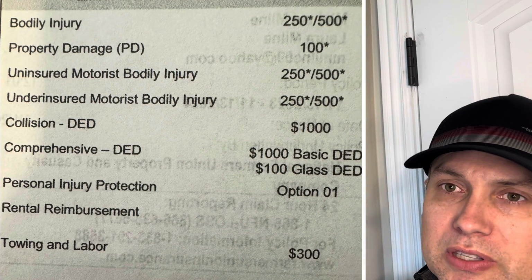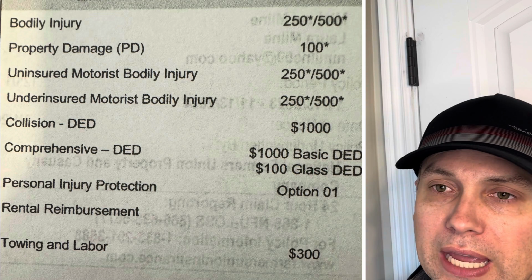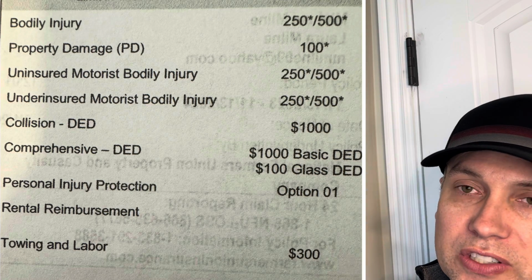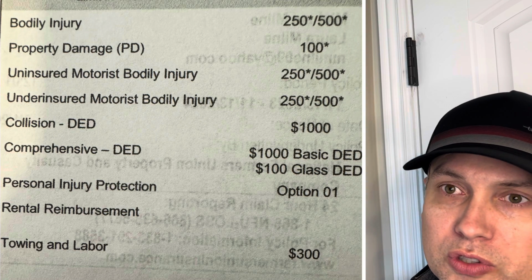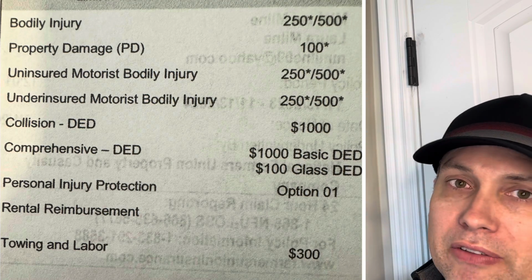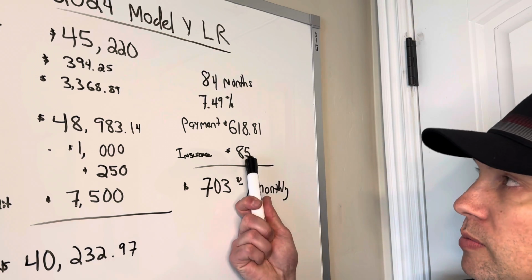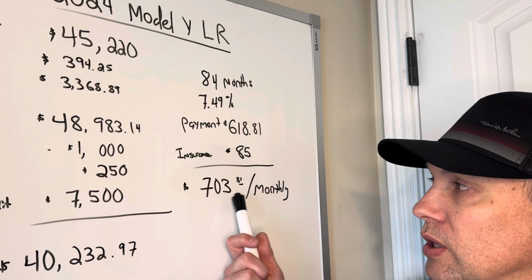I'll put down my limit so you can see if you're curious, because obviously insurance does have a big bearing. Where you live, age, if you have other policies, like I have a homeowner's, an umbrella, and auto policy with this same company. This is with $1,000 comp and collision deductibles, $250, $500 liability limits, and so I don't have like bare bones insurance. I have a good insurance policy, but it is going to depend on your personal situation. So I pay $85 a month for this car. That brings the total monthly cost for this car to $703.81.